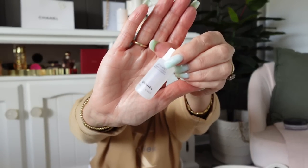Now, at first I thought, how on earth is this going to be effective at moisturizing my skin, right? It was very liquidy, creamy, milky. It's almost like a milk bath type of consistency. That's exactly what it felt like. And I thought, no way is this going to be able to moisturize my face. I was wrong, wasn't I?